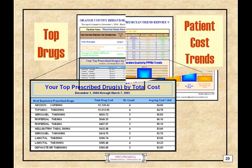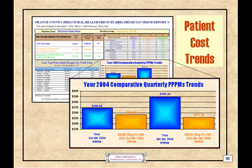In slide 31, of the patient cost trends, or the physician trend report, we are looking at the lower right-hand corner, and in that regard, we're looking at your 2004 comparative quarterly PPPM, or cost per patient per month trends. This trend report identifies in blue your third quarter, and then a little bit farther to the right your fourth quarter, so you can see the trend. In this case, the cost per patient per month is rising, and compare that to the ADAS group that this physician belongs to, in orange, that is lower, so this physician's costs are higher than the ADAS group, and the ADAS group's trend is going down in comparison to this particular physician.